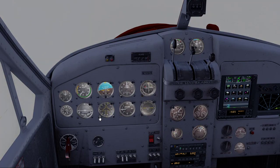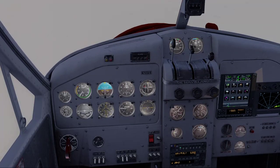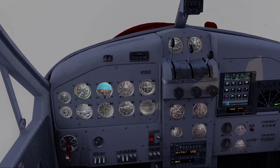So a little bit of a right turn. We'll be kind of ready to go there. We're crabbing into the wind quite a bit right now as it is.